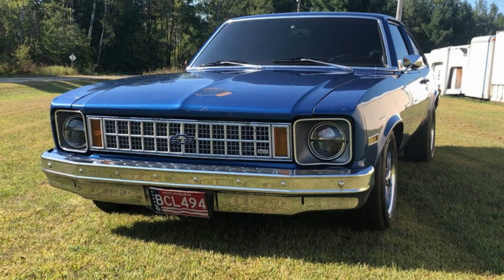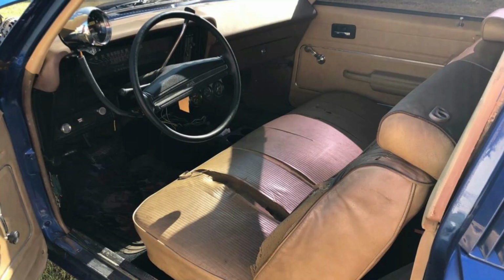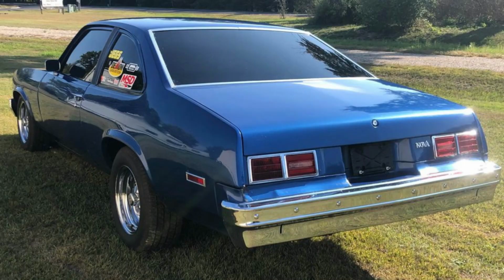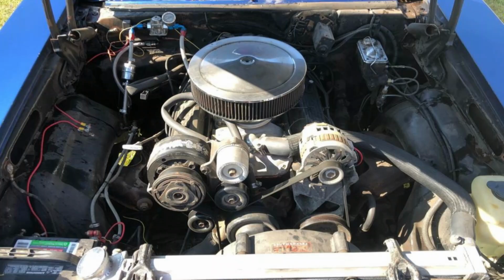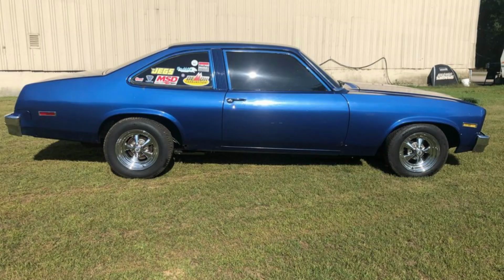The body is overall straight, with some minor rust underneath behind the shackles, and small spots on the lower panels that need attention. The Nova's exterior retains its classic charm, with doors and the trunk opening and closing smoothly, just like new. Inside, the front bench seat shows some separation of the vinyl, but the back seat is in good shape, and the interior is largely complete, except for the missing driver door armrest. However, it could benefit from new weather stripping.